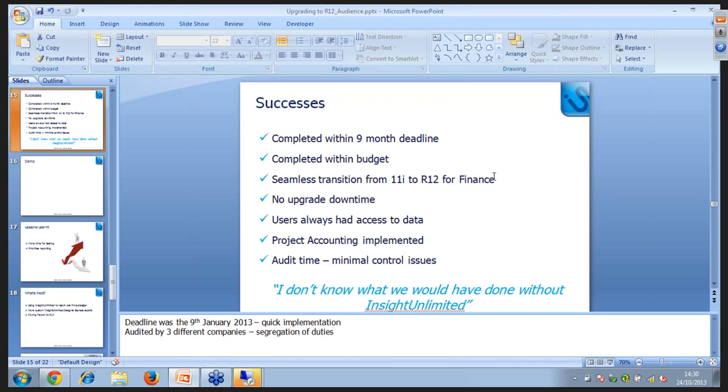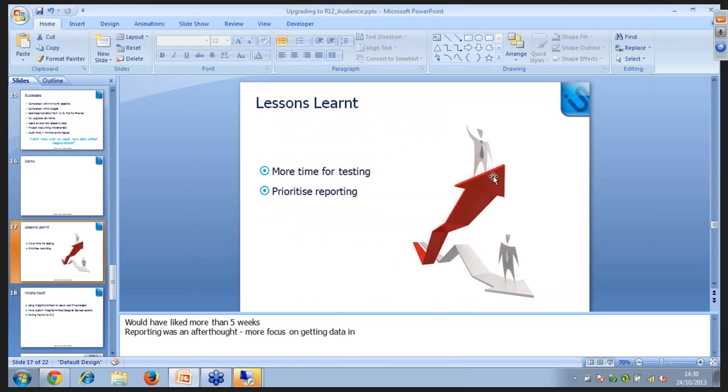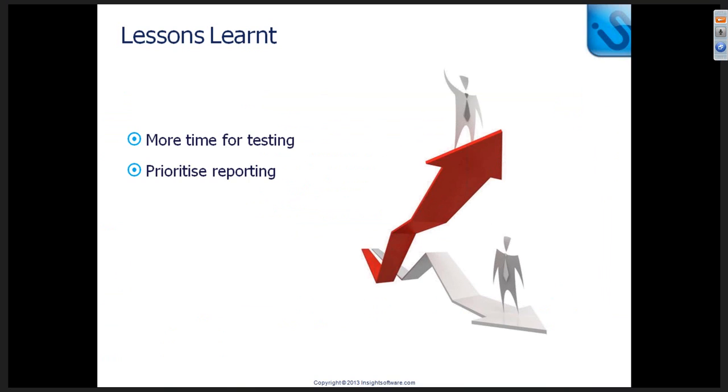Well, without a doubt, more time for testing. I can't stress testing enough. We went live on the 9th of January as we said we would, but there was a little bit of squashing of the testing, unfortunately. So we did UAT in probably 2 to 3 weeks. I'd say we should have spent more, like 4 to 6 weeks. Can't stress the importance of testing.